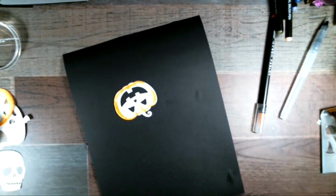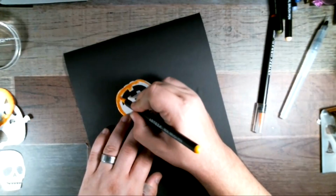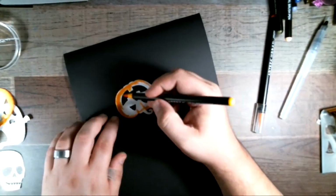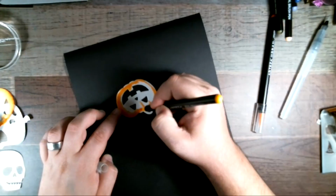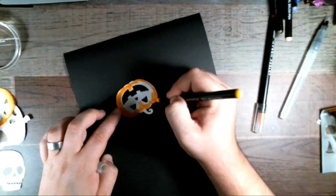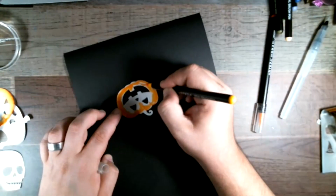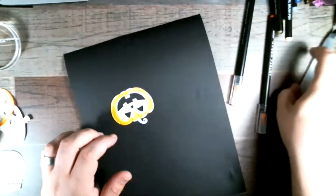So there's that color. And now let's go in with this lighter color. Oh, yes. Completely night and day. When you guys see this pumpkin in comparison, you're going to be like, Christopher, do not use those markers ever again. I tried, you guys. I really did. I always try to do new things. I really try.